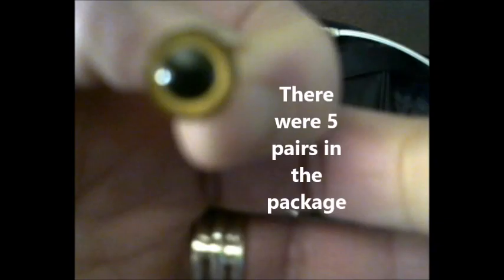So I bought that, and in my Hobium haul, I got some little eyeballs, and I will insert that picture as well. So I'm going to put those together and make some cute little critter of some sort. If you would like to see the Hobium haul, you can click on the link right here and it will take you to it. So let's get started.